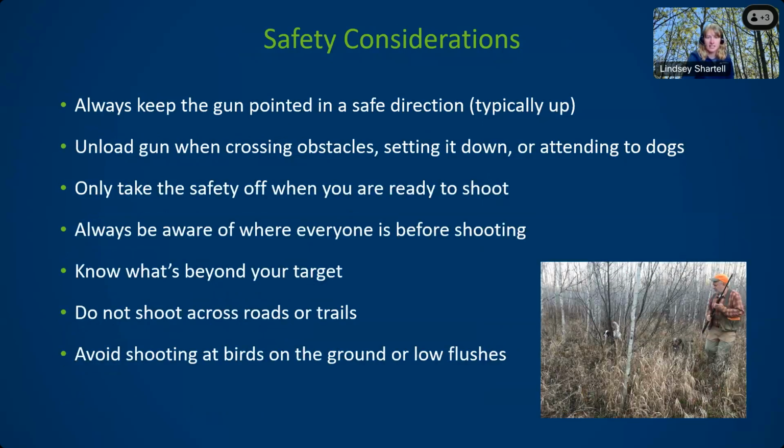Some safety considerations when hunting. Always keep the gun pointed in a safe direction. Typically, up is always safe. Unload the gun when crossing obstacles, setting it down, or attending to other things like dogs. Only take the safety off when you're ready to shoot. Always be aware of where everyone is before shooting, including dogs. Know what's beyond your target. Don't shoot across or towards roads or trails when you don't know if someone could be coming. And avoid shooting at birds on the ground or low flushes.